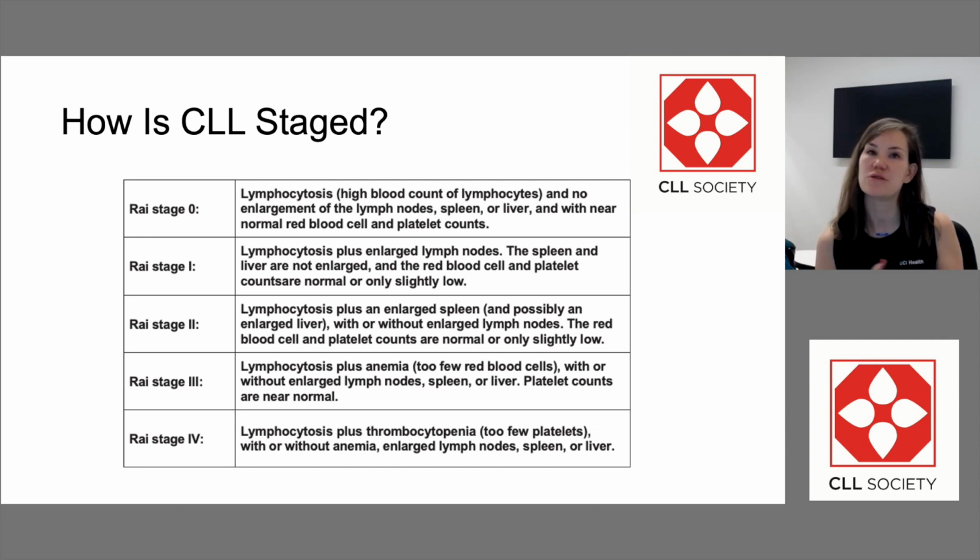And to get to stage 2, you don't necessarily need swollen lymph nodes. Often that accompanies stage 2, but it's not a requirement. The swelling of the liver, spleen, lymph nodes, it's supposed to be detectable by physical exam. And so this is considered a clinical staging system. So if you happen to undergo a CT scan and they find a mildly enlarged lymph node internally, technically speaking, that shouldn't get you into a RAI stage 1 based on the way that this staging system was designed.